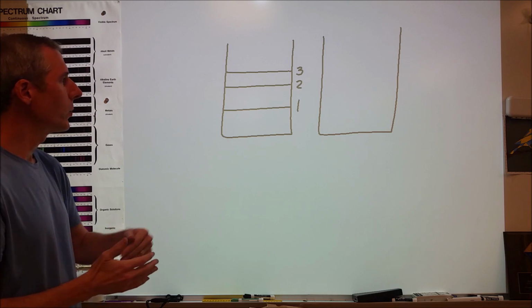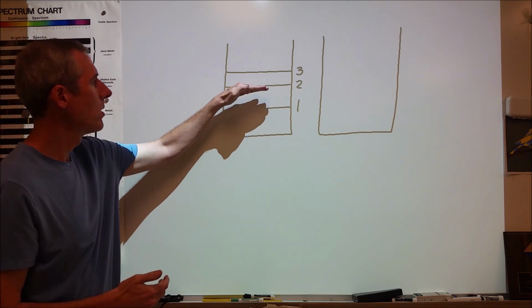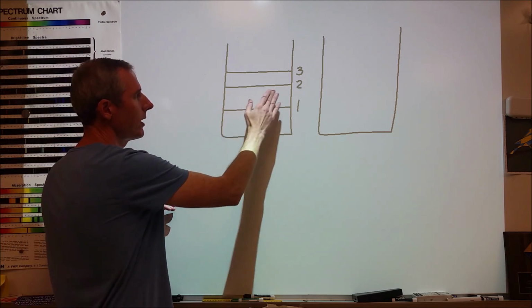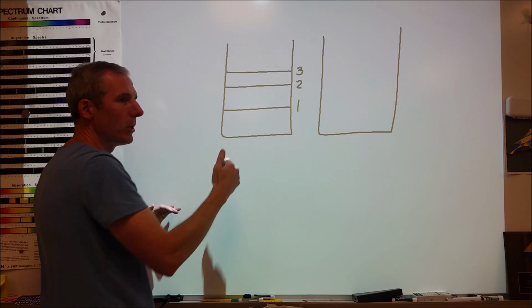All right, so what we want to do is come up with an explanation of how we can quantize electrons, meaning that we can have an electron in a 1 state or a 2 state or a 3 state, but not in between.